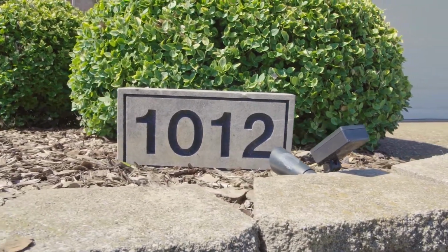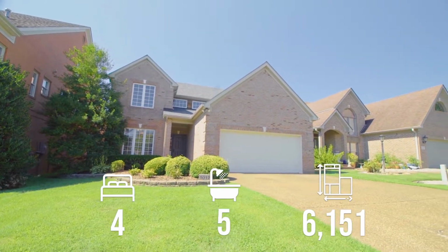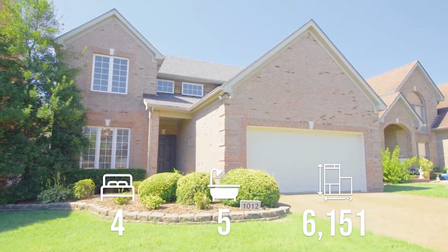Hey, what's up guys? We're here at 1012 St Andrews Circle in the Heartland Courtyard subdivision. This is a four bed, three bath home, a little over 2,300 square feet, located in the Briarwood Greenwood School District. Come on in and let's check it out.